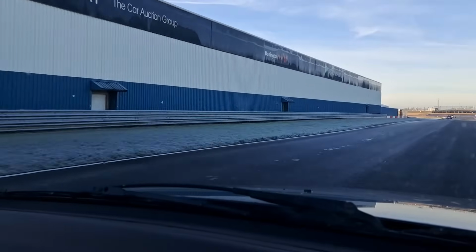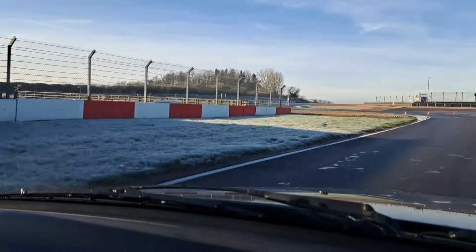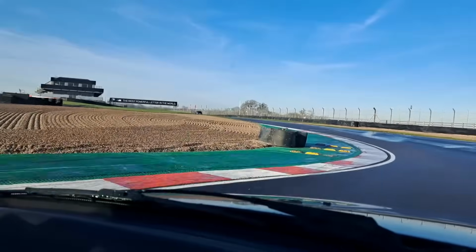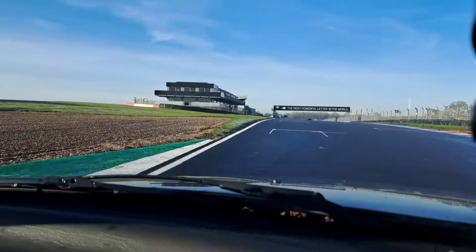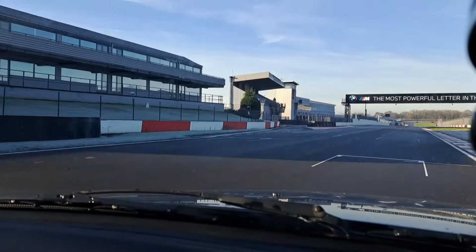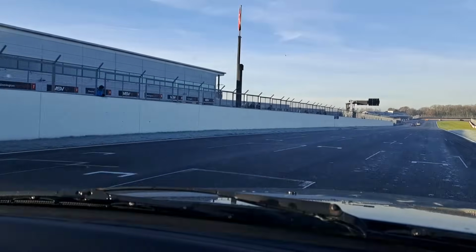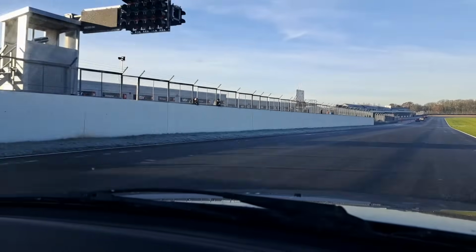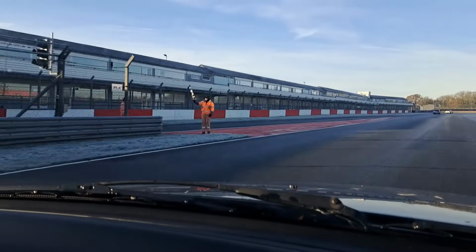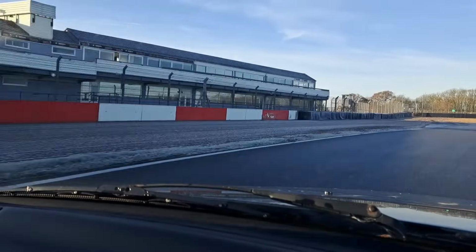Doing about 65 miles an hour now, but we'll go down a few gears into the chicane. Right, this is where we're supposed to be able to get some speed. We're going past the pits now. Get to 70? Probably not. No. Okay, that's it. I'll switch the camera off in just a moment and we'll go back round again and into the pits.